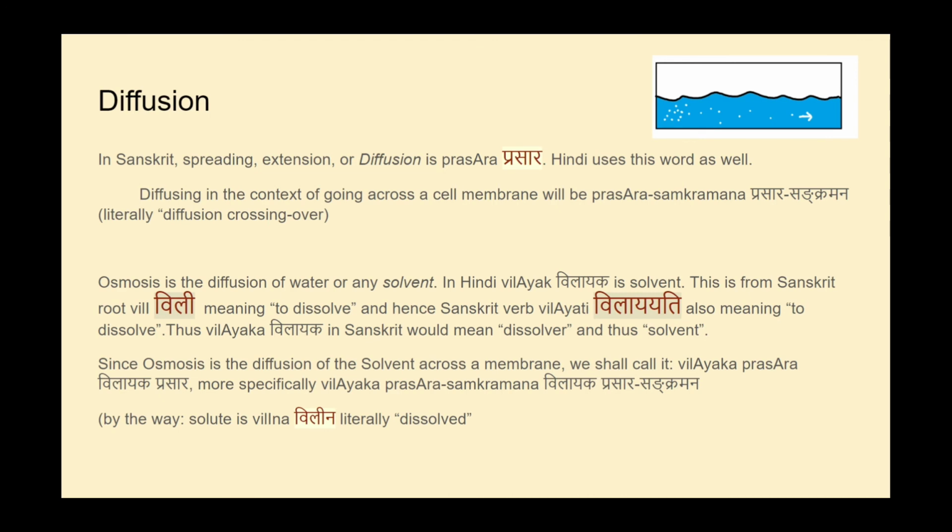By the way, solute is vilina, literally dissolved. I'm just making up, I made this one up. Actually, this is a word in the Sanskrit dictionary. I'm just repurposing it to mean solute.